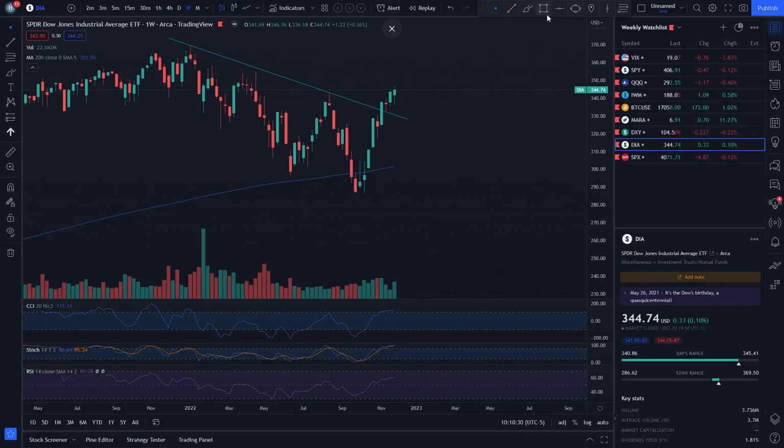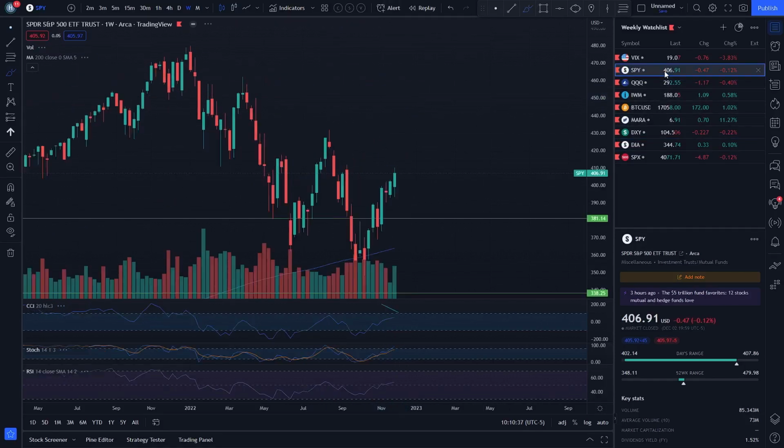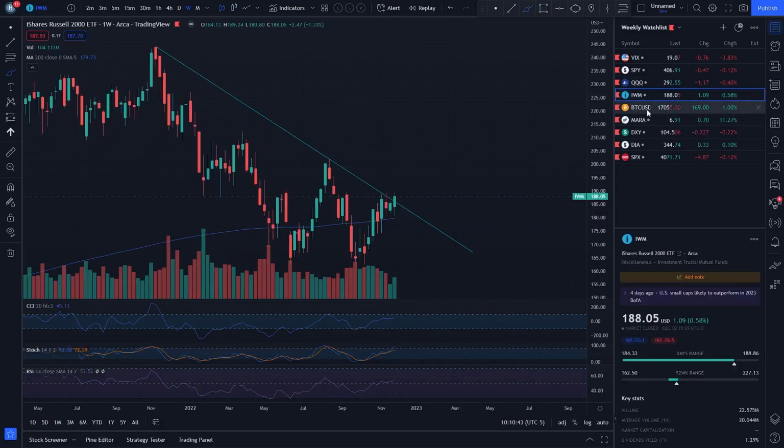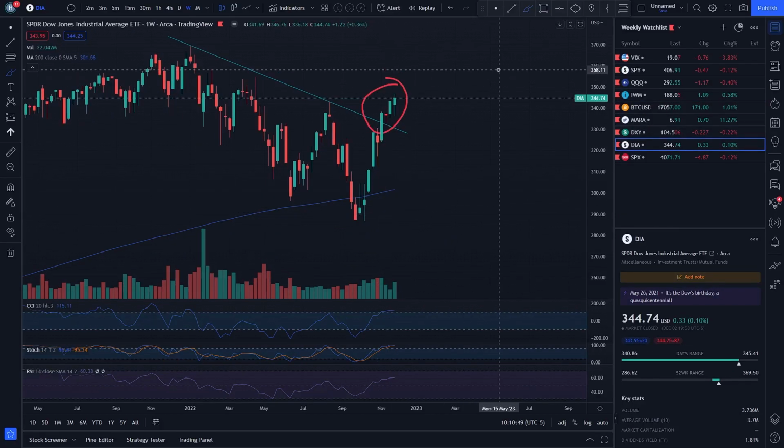I want to point out, since this one was the first one to break out, and SPY clearly isn't breaking out, QQ clearly isn't breaking out, and I understand IWM does, but IWM is the runt of the litter, and I don't really care about it too much. But I mean, it's also something we could look at. So maybe it's going to happen like this at the same time.